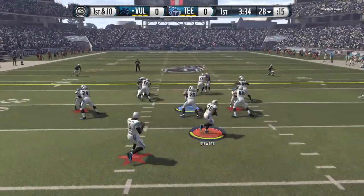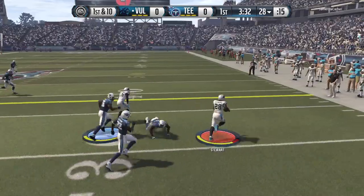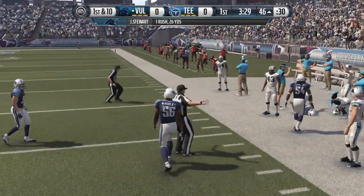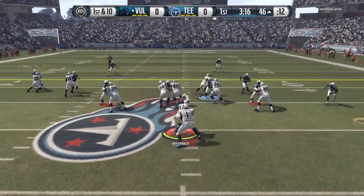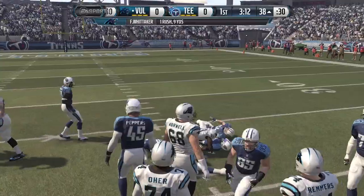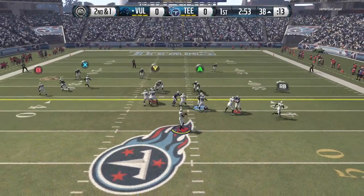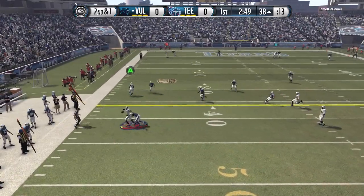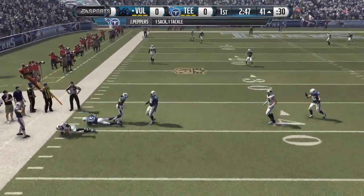Only one loss to the Atlanta Falcons near the end of the season as we run the ball with Jonathan Stewart catching the edge. Man down, Stewart gone. Big gain of 26 yards right there, so why not run the ball again? This time with Fozzie Whitaker, the backup running back. He still gets a good game. The Panthers love the ground and pound method, running the ball with Cam, running it with Stewart, whoever it may be, so we got to adapt that method ourselves.